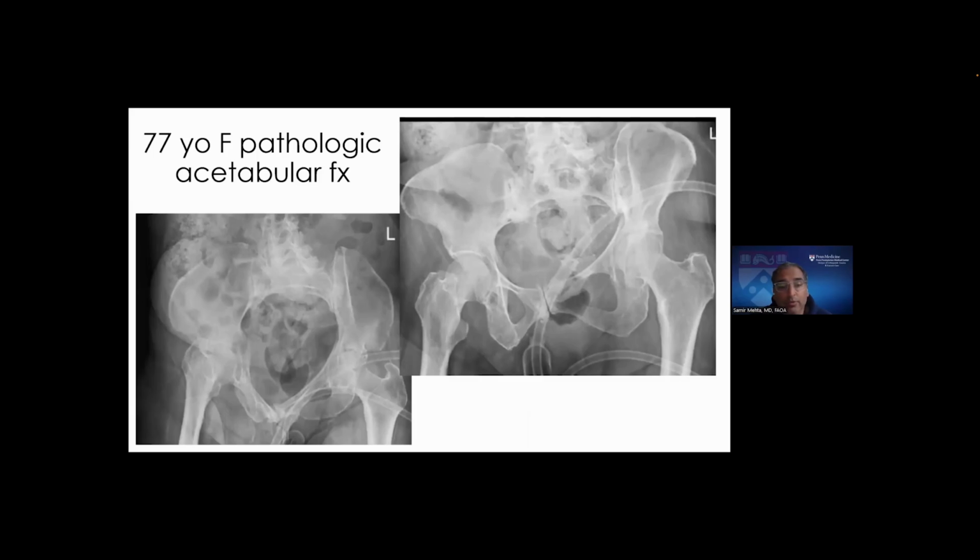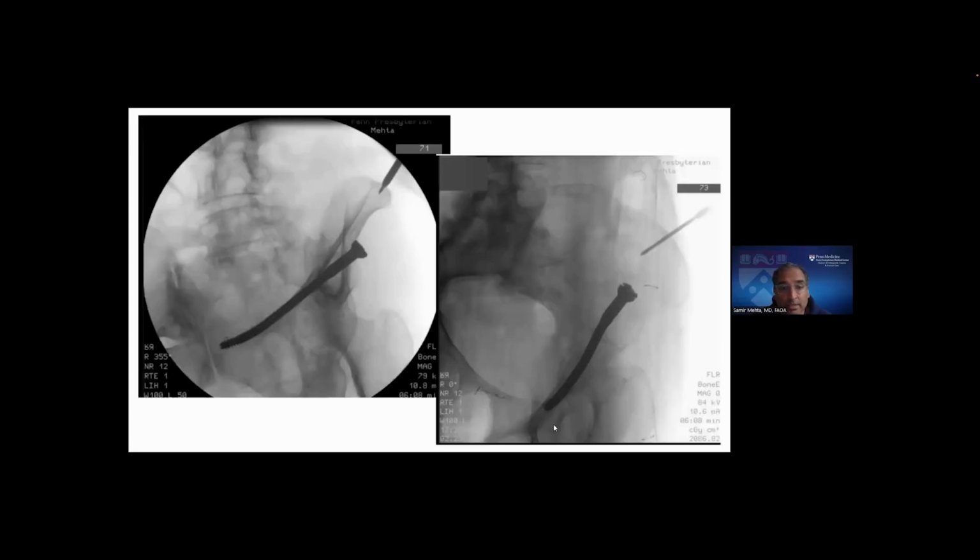The last case I'll share with you is a 77-year-old female with a pathologic acetabular fracture. It's like a pelvic ring, similar concept. She is not really a candidate for a hip arthroplasty, and so that was not really an option for her. She is a physician, and she wanted to have some pain relief and be able to mobilize, recognizing that doing a hip arthroplasty on her was not ideal.